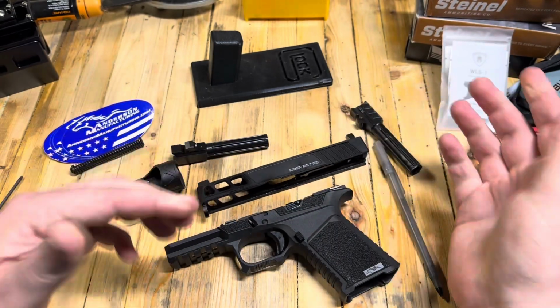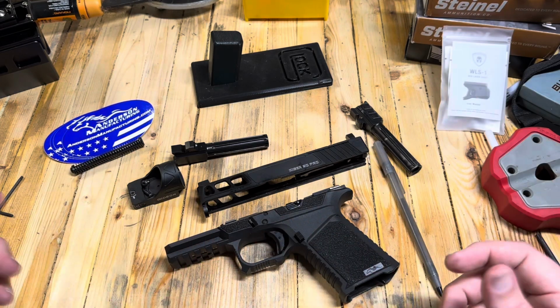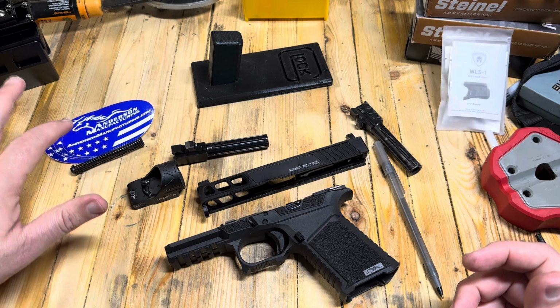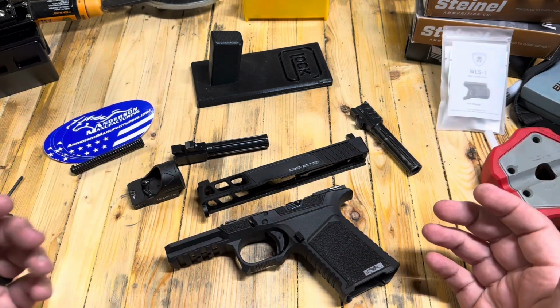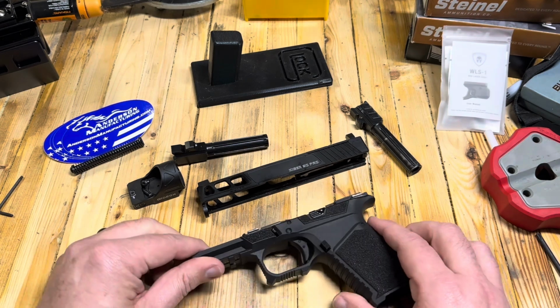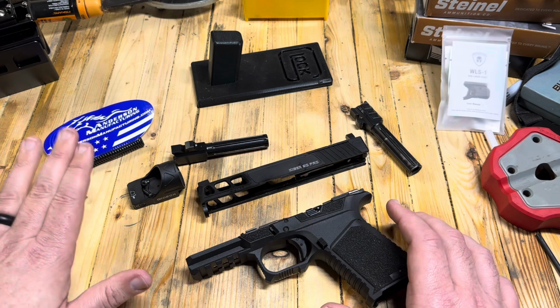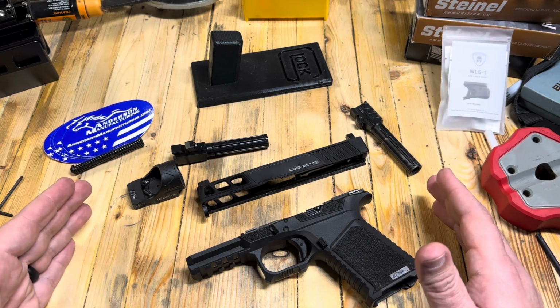And the same is true over for their AR-15s. If you want just a lower, just an upper, a handguard, you want a complete gun, they've got you covered, and their warranty, 100%. They don't mess around on the warranty. If you've got a problem, they want to make sure your stuff works. So I like Anderson because they are putting out high quality products that punch well above their price range.